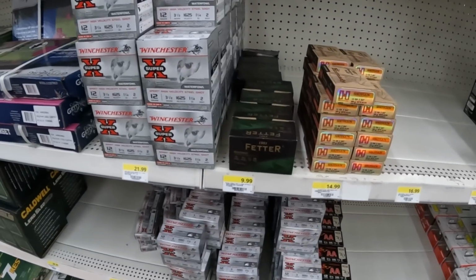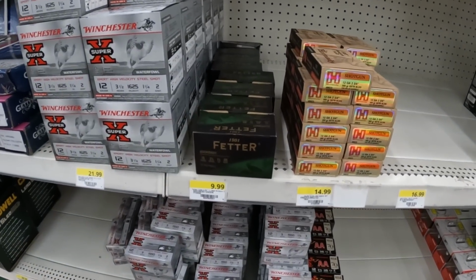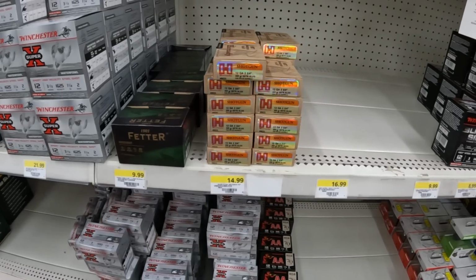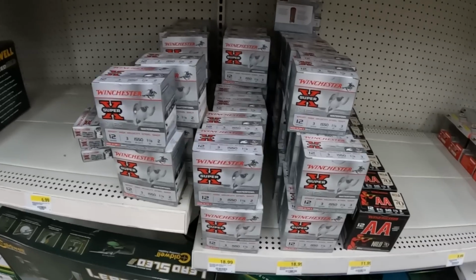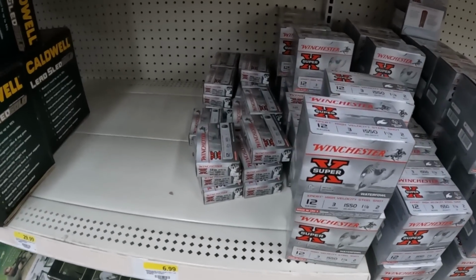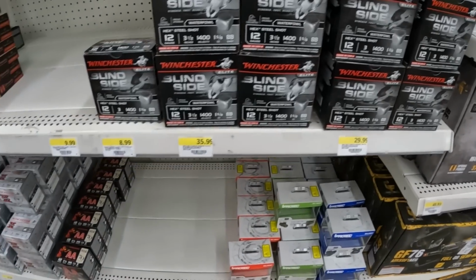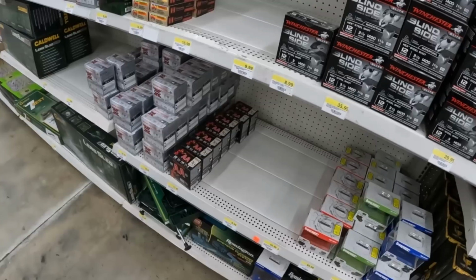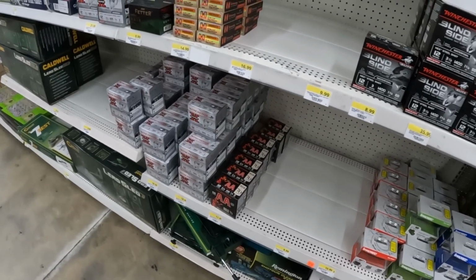Shot shells looking about the same. Looks like they got some more of this Fiocchi double aught buck, $9.99 for that for 15 rounds. That's a good deal. Still got the Sabots, still got all the steel shot 2 and 3. They got these Foster slugs for $6.99. Blindside stuff still in here, and then a little bit of the Nilo Target Load number 8 left. So it's looking pretty much the same as the last time we were in here.